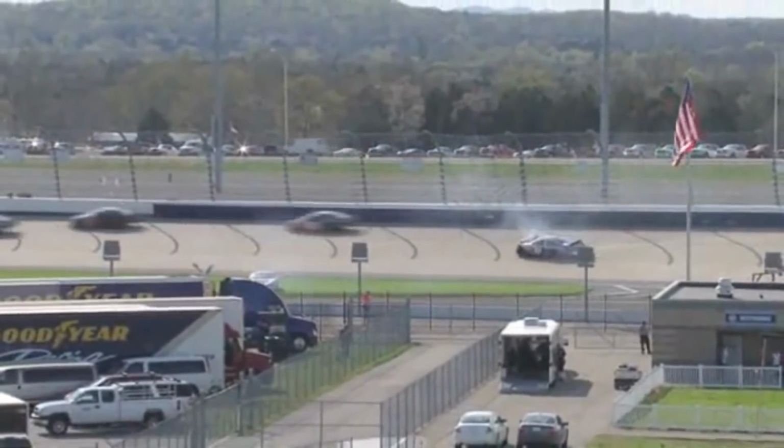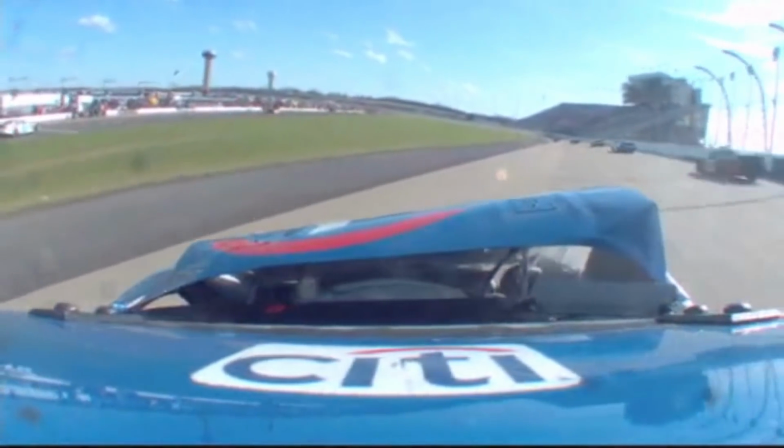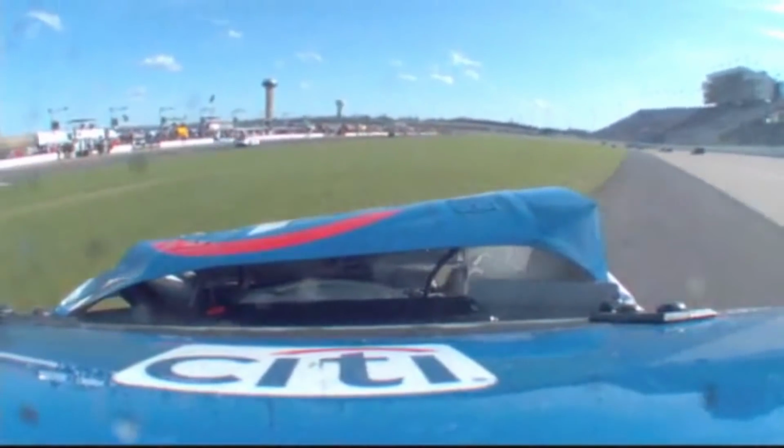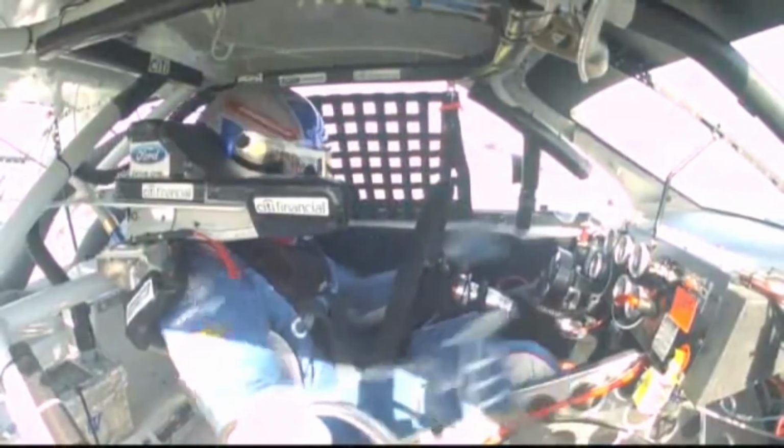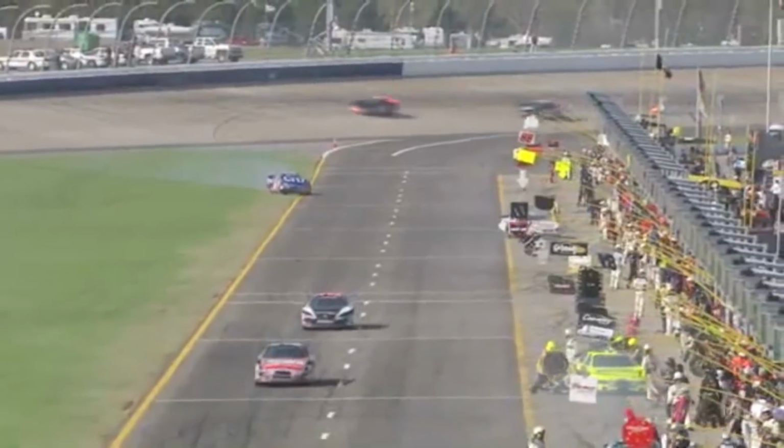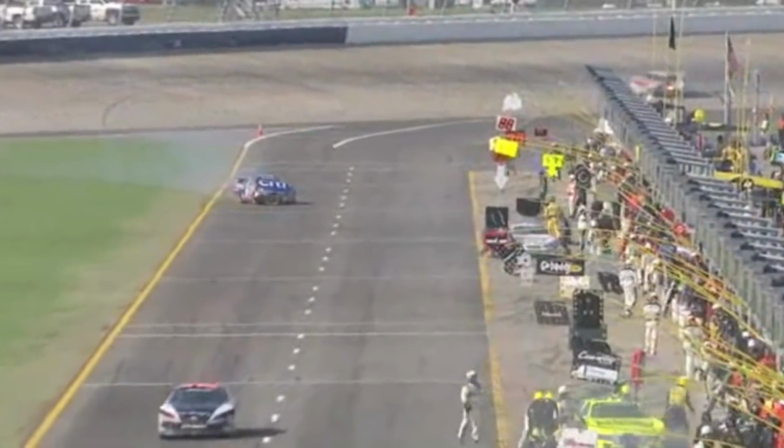We've got a crash out on the track. Another tough break for Ricky Stenhouse. This team has been struggling. They are not even in the top 30 in points for Roush Fenway Racing, and now he is in the wall. He was running 20th at the time, and look at the damage on that City Financial Ford.